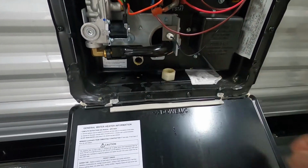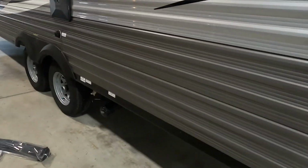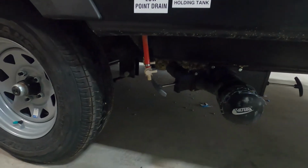And then you can pull your drain plug. Remember to close your hot water heater. Lastly, come around and open up these low point drains. Hook up your hitch and head on up to the dump station.